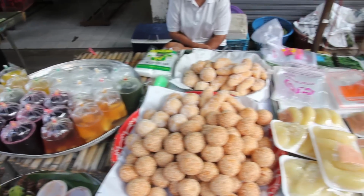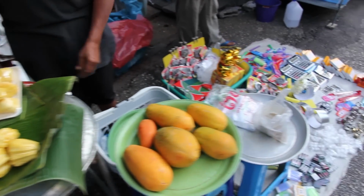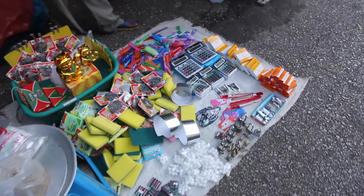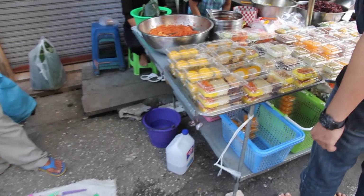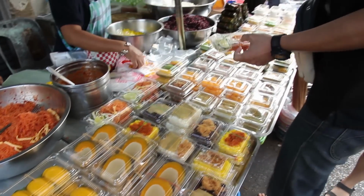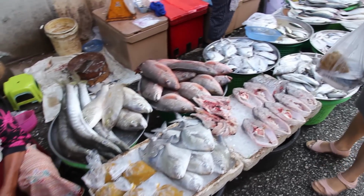Sweet drinks by the look. Sweet pomelo, jackfruit, pawpaw. Little hardware shop, batteries and locks. Calculators, Chinese cats. More sweets. Lots of fish.